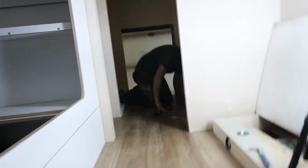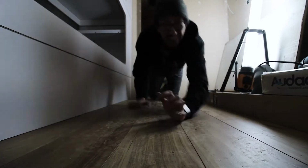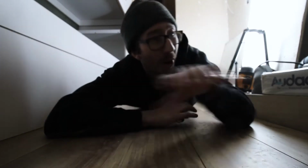Hey, we've got our flooring. What color is this? I haven't even looked. Okay, we've got Asheville, or Hearthside Asheville. So we have talked about our laminate flooring before. This is a 10 mil floating, not adhesive backed. It's got the foam backer already installed. It just makes install a little bit quicker. Other than that, super scratch resistant and 72-hour waterproof. Great fit for an RV.